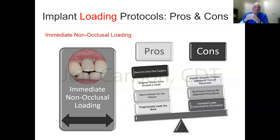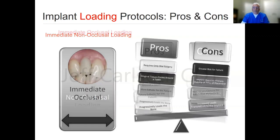So they're not embarrassed about a flipper, or they're not embarrassed about a splint, etc. The cons: you've got to have good initial stability with that. The patient really needs to be compliant as well about the soft food. And again, you can really be transferring significant loads to that implant-to-bone interface through the restoration, abutment, and implant connection.